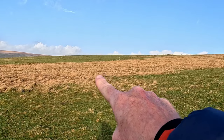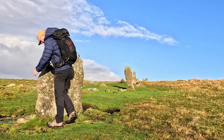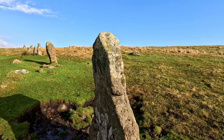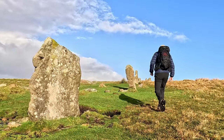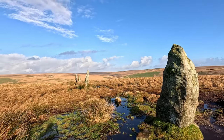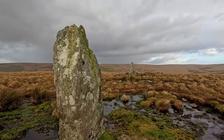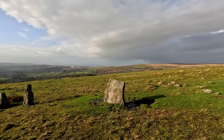Coming up to Stalldown Stone Row now, you can just see it, there it is. What a cracking stone that is. The stone row runs from north to south, and it's about half a kilometre in length, or about a third of a mile in length. And you'll find the larger stones at the northern end, moving down to the smaller stones at the southern end.